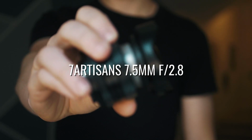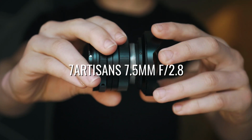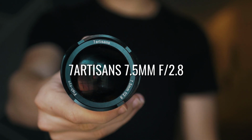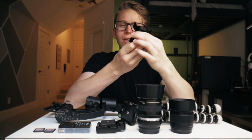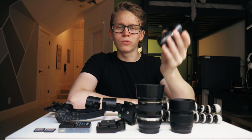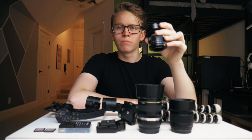It's the 7 Artisans 7.5mm f2.8. The fact that I broke this shouldn't be an indication that it's poorly made. It's a pretty well made lens. It's made almost entirely of metal, I believe, not plastic. So this is a pretty well constructed lens. I was just stupid and put it on the camera the wrong way and had to break it to get it off.